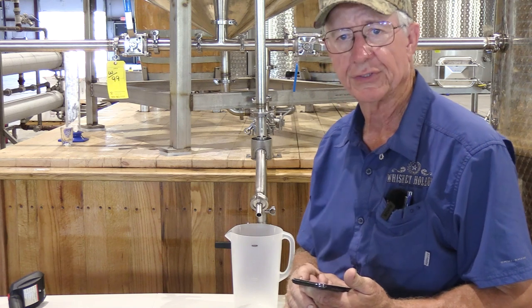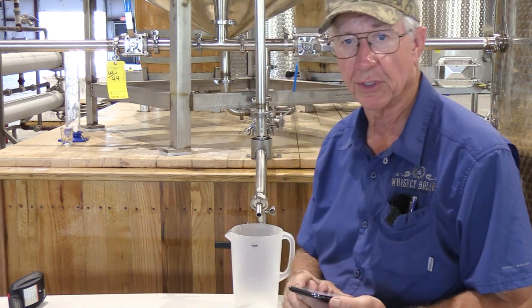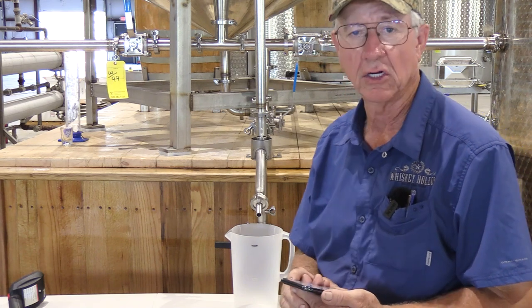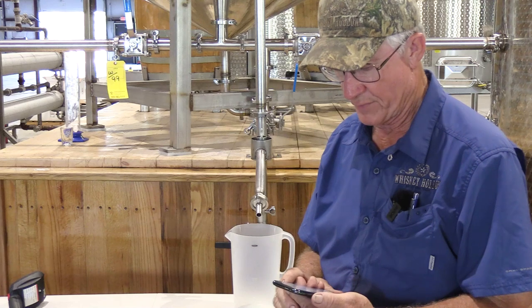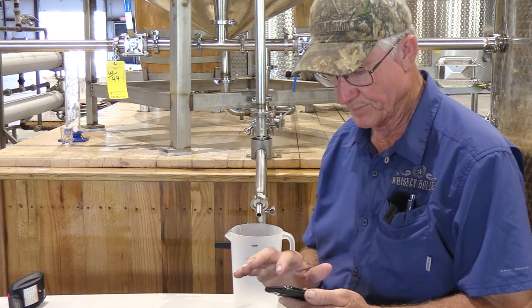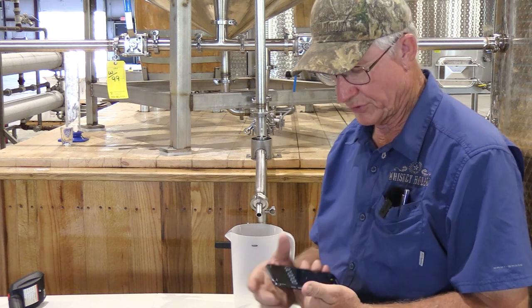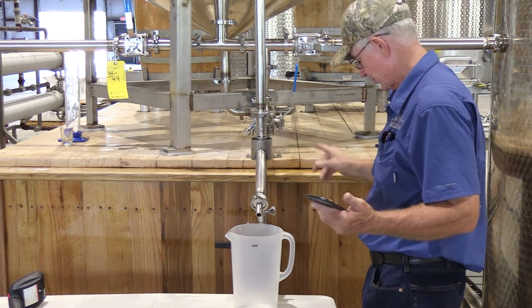The owners of this distillery, whoever purchases that, I'll go through all that. It's really simple to do. But right now, I'm interested in how clean this moonshine is running. Let's see what we got. Reset it, 0, 0. Got it transferring over to this tank.